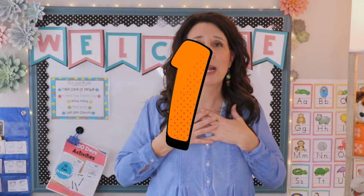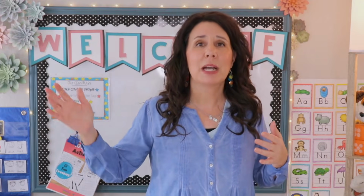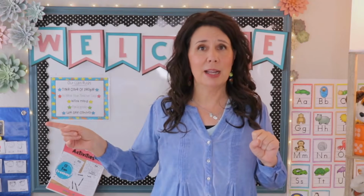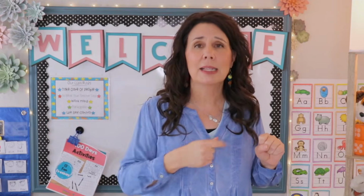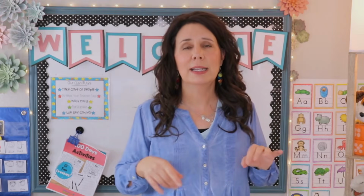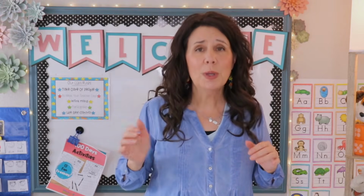How do they enter the room? What do they look like? For my class, I liked them coming in the room independently. If I was at the back of their line, they knew exactly how to come in. They walked in, single file, and they knew what to do from there.